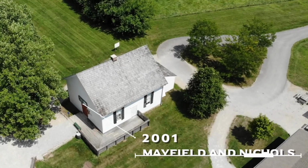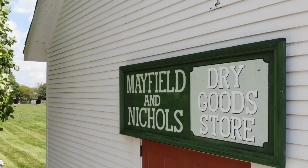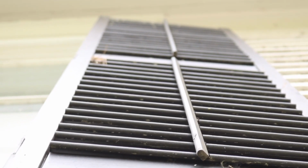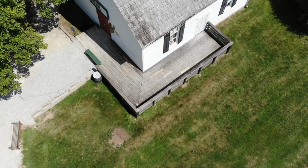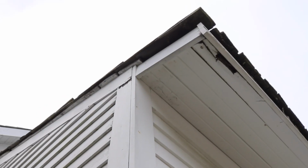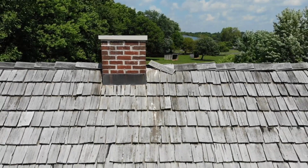The Mayfield and Nichols dry goods store in Civil War Journey is a great example of a building that we built on site using historic construction methods. Thanks to the generous gifts from donors, this building was built in 2001 and is an exact replica of the Gravely Run Quaker Meeting House near Crawfordsville that was originally built in 1880.